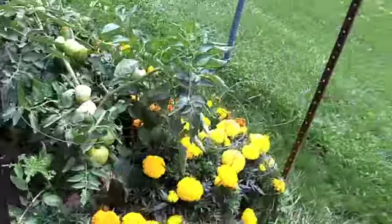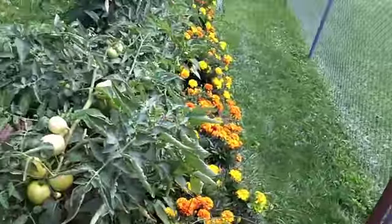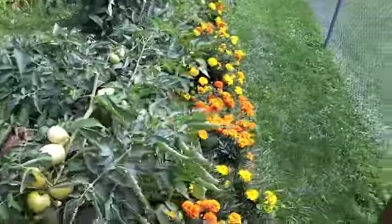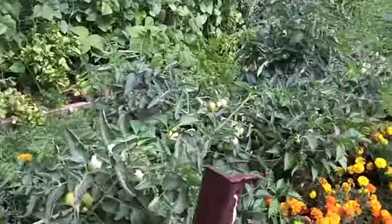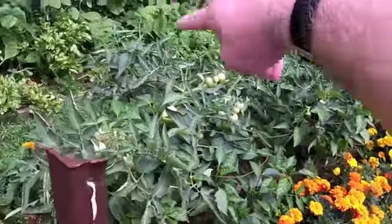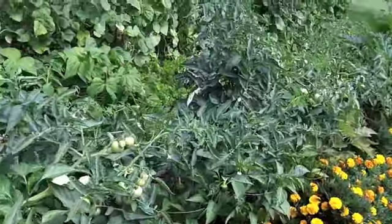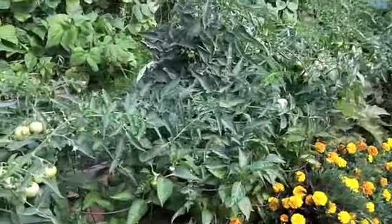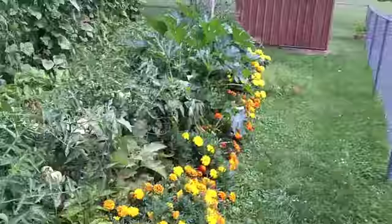All right, last bed. This is obviously the tomatoes. Different variety from the tomatoes that are in the back there. And tomatoes are in the back. In the middle I planted peppers, eggplants, zucchini, and another variety of peppers in the back there.